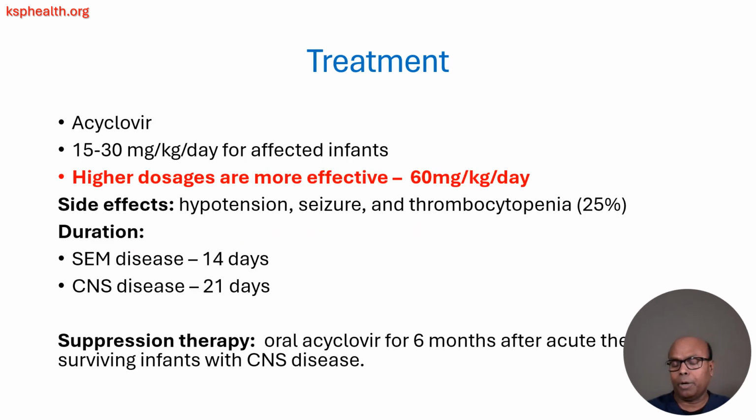How to treat neonatal HSV? Acyclovir. Typically, the dose we use for HSV is 15 to 30 milligram per kg per day for affected infants. But recently, higher dosages have been found to be more effective than 15 to 30 milligram per kg per day. So what is the highest dose? 60 milligram per kg per day. That means 20 milligram per kg per dose every 8 hours.